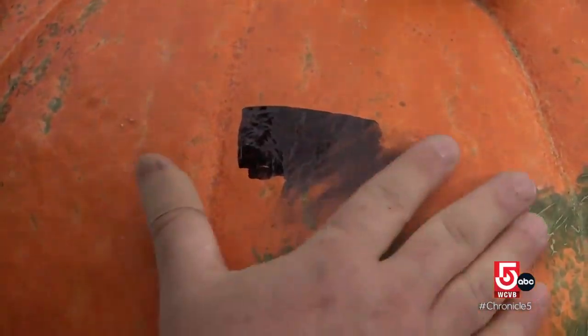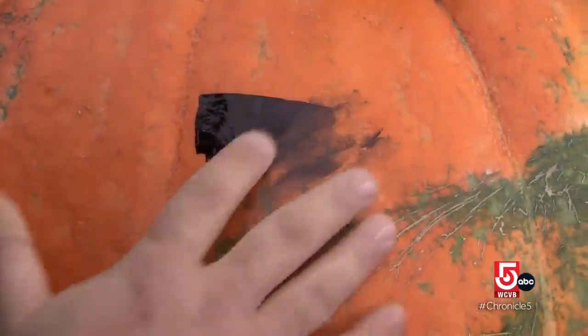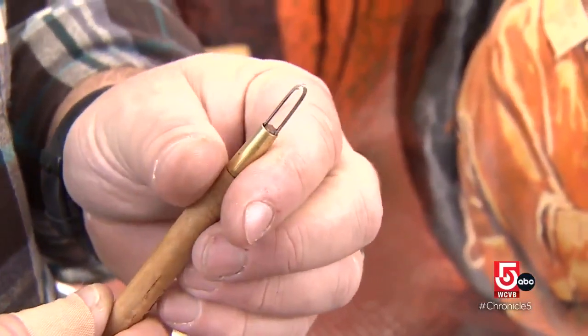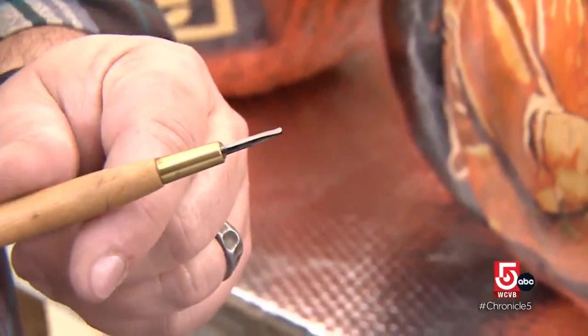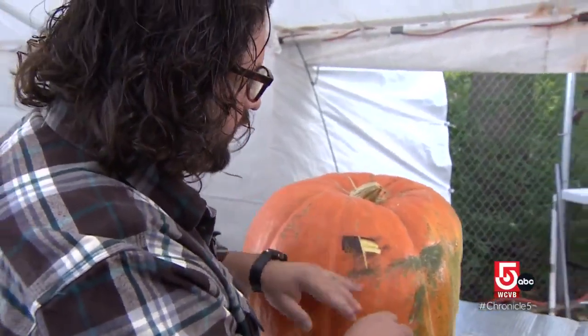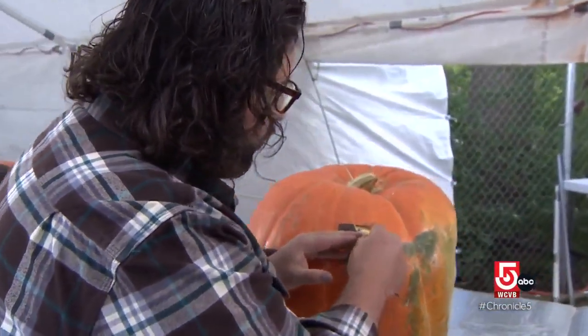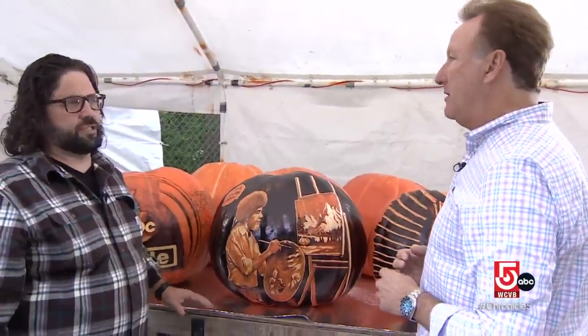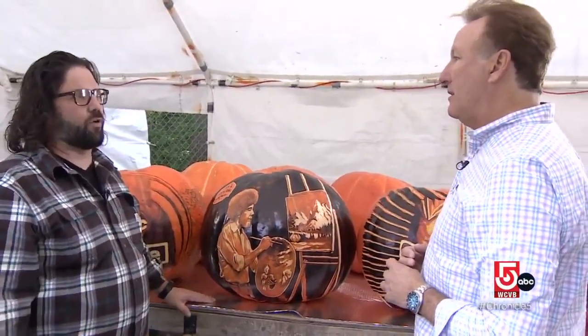So you can use your finger, right, and create some gray. This is a bobby pin that's been bent in half and sharpened. That's for getting really fine lines. The more flesh that I remove, the more light will shine through. Something like this takes how long? I think the average is between six to eight hours.